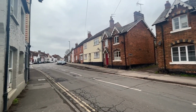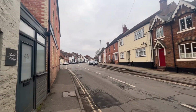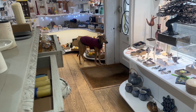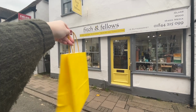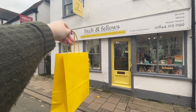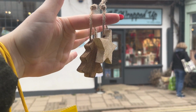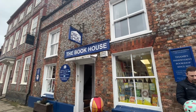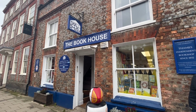We had to move our cars, so we got to walk around a nice different part of Thame, which was just beautiful as well. Then we went into this indie shop that had this beautiful lurcher puppy in it called Daphne, and she was so sweet. I did make a purchase in here, and you'll have to wait till the end of the video to see what it was. Then we went into this little shop and I bought these two decorations that I absolutely loved. And of course we went to the indie bookshop, the Book House, one of my favourite indie bookshops ever.